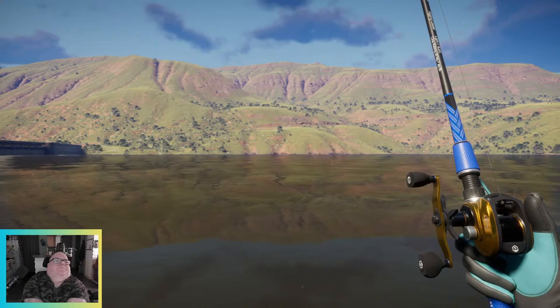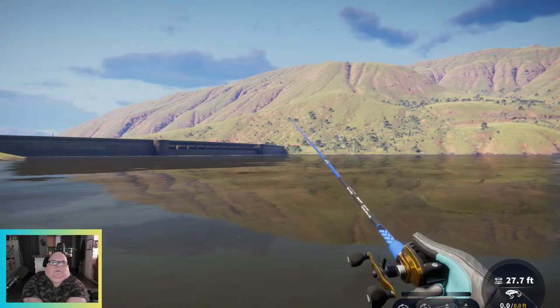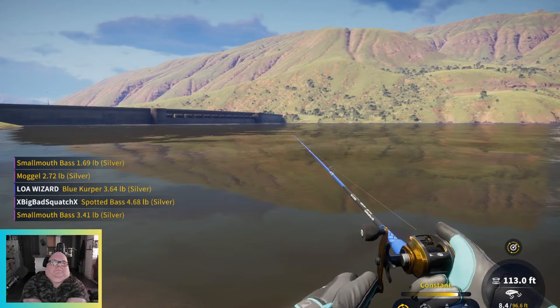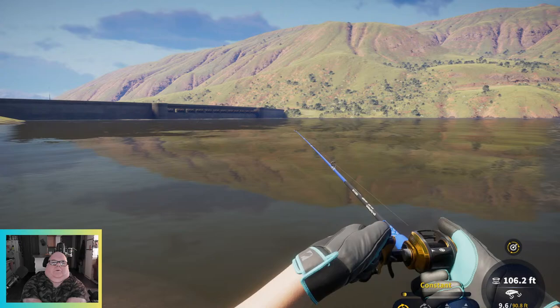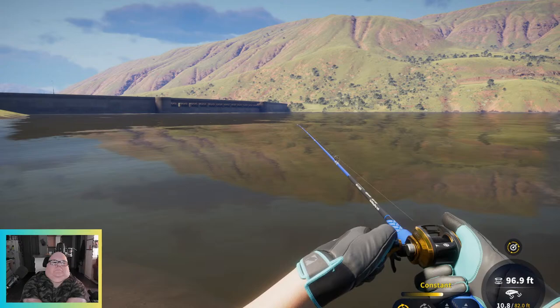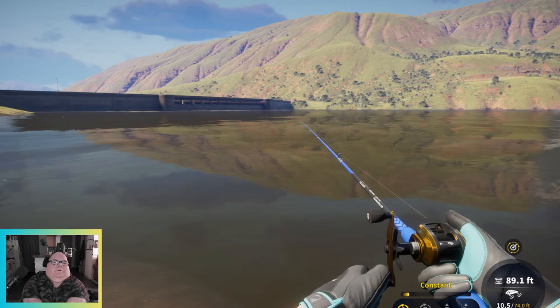Alright. Let's up the game a little bit. Oh, a gold spoon. Feeling out process. Whenever you get on one of these reserves, it's new. You have to really learn it. So we know moguls are in here, and we know tilapia are in here because we saw those. Caught the mogul.